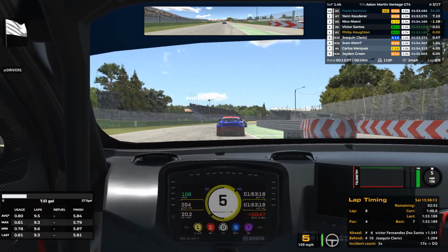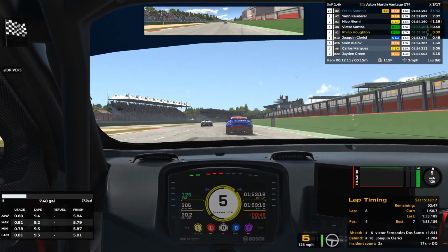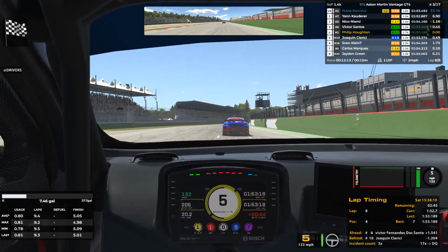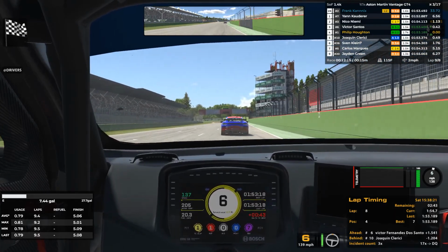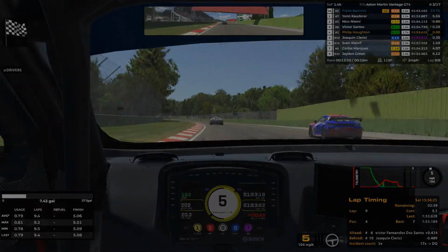Much better racing from near the front though, a couple of mistakes, but at least we could actually battle, whereas at the back we were just backing off, waiting for mistakes. So a good result that, fourth place. G4. Well done mate, good finish.